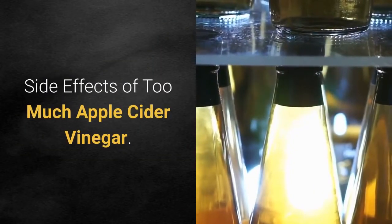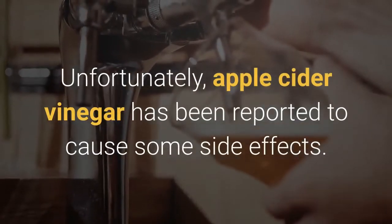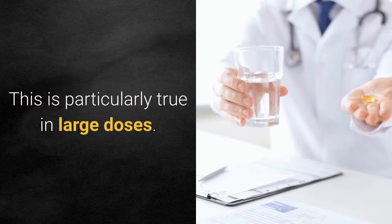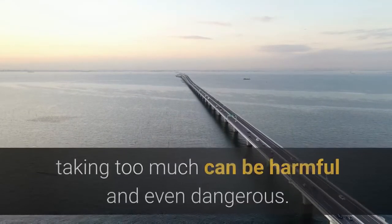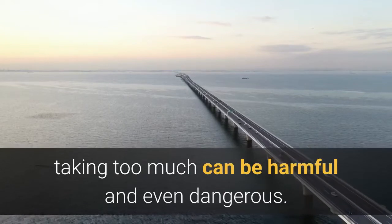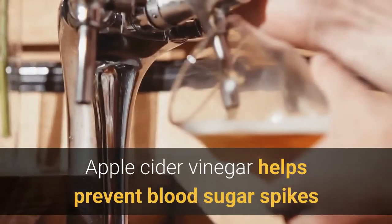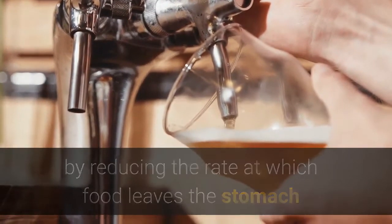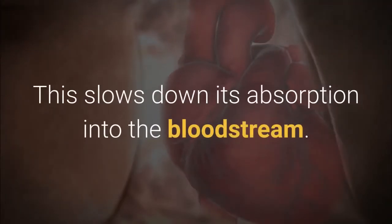Side effects of too much apple cider vinegar. Unfortunately, apple cider vinegar has been reported to cause some side effects. This is particularly true in large doses. Although small amounts are generally fine and healthy, taking too much can be harmful and even dangerous. 1. Delayed stomach emptying. Apple cider vinegar helps prevent blood sugar spikes by reducing the rate at which food leaves the stomach and enters the lower digestive tract. This slows down its absorption into the bloodstream.